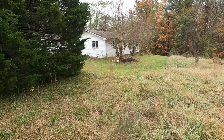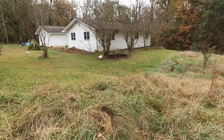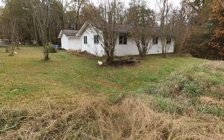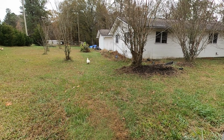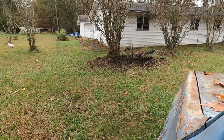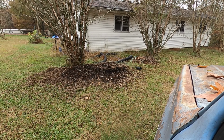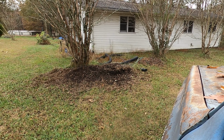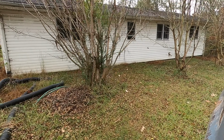Y'all, those Brahmas right there are probably my best chickens. They get down, and I mean, they find bugs. They do a great job. See how they've scratched all that up there? That's a good job. They're digging bugs out.